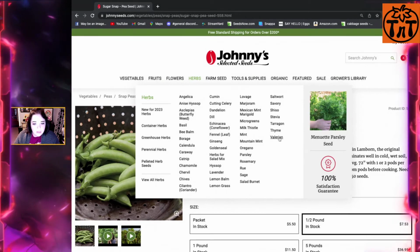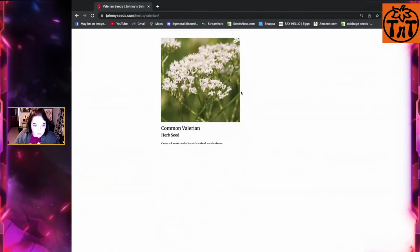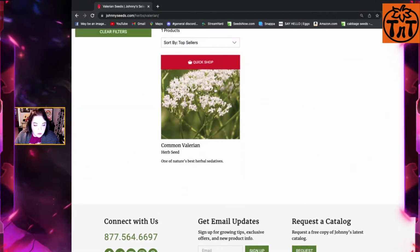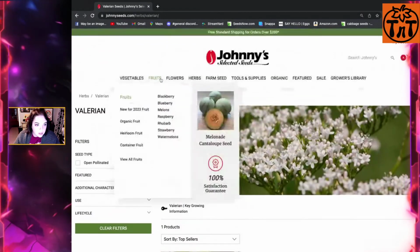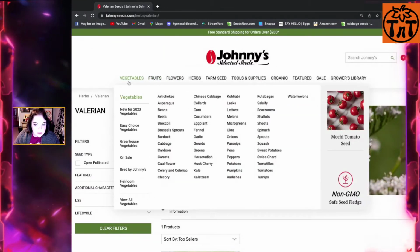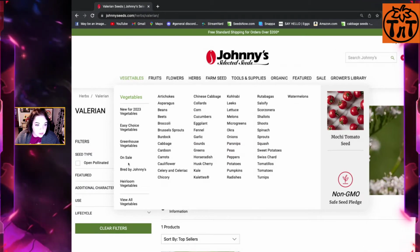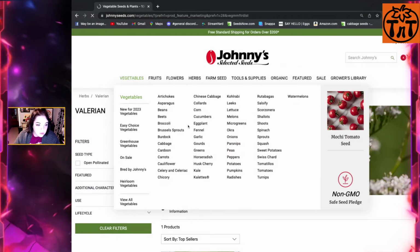And they even have valerian root. I know a lot of people were talking to me like, how do I get valerian? You can buy it here through Johnny's Seeds. However, just be aware when you plant it because it will go everywhere, and it takes about 2 years for it to get the roots that you need.